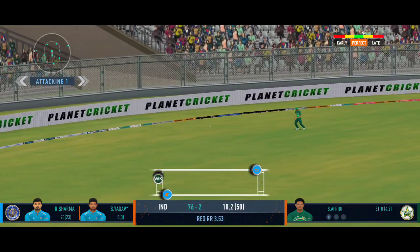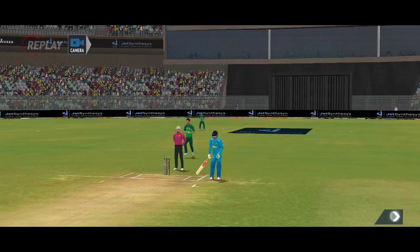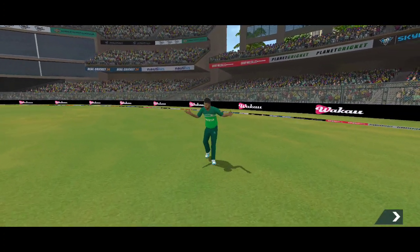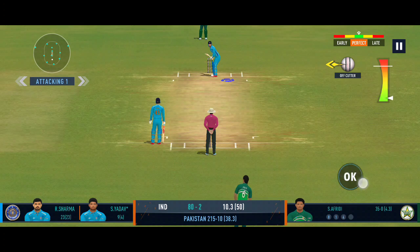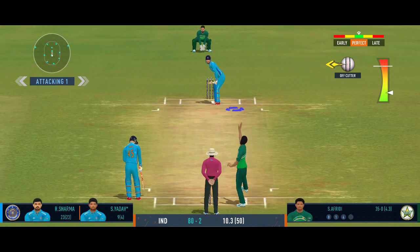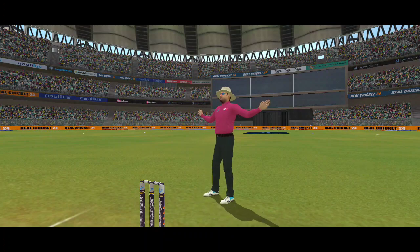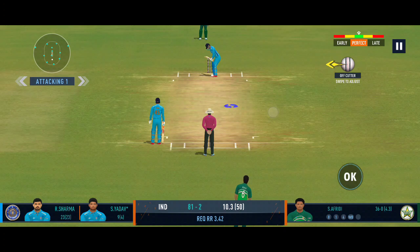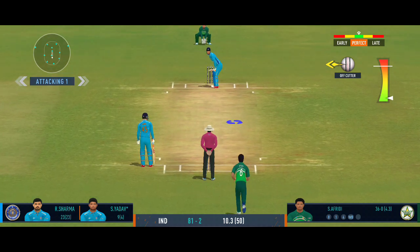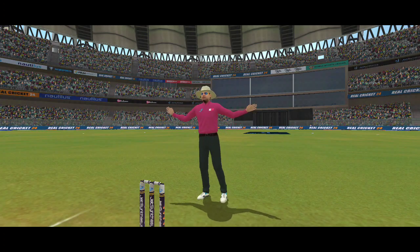Turned away for a single. Looks like he couldn't judge the pace of the ball. He's lost this one completely. The captain would definitely feel let down by the effort. Fielders are expected to support the bowler. Need to keep things really tight. Well, he has to bowl that one again. Missing his line there, wide signaled.